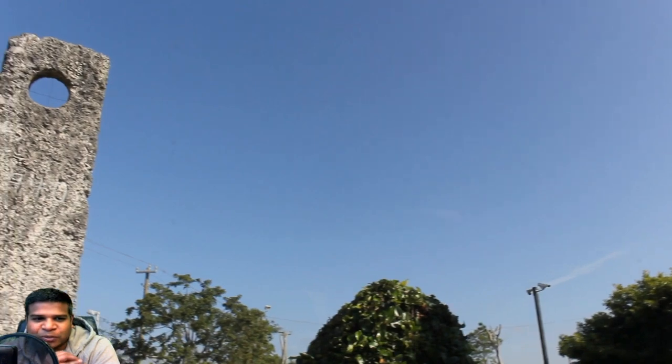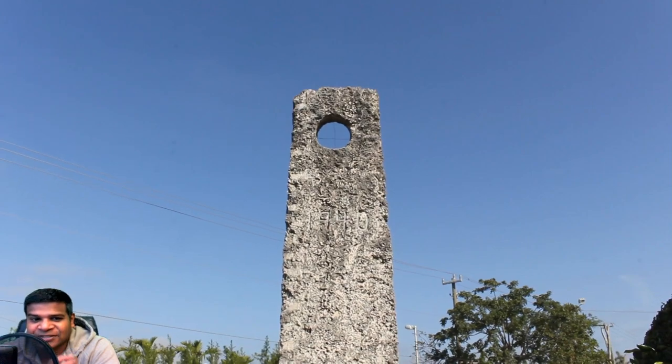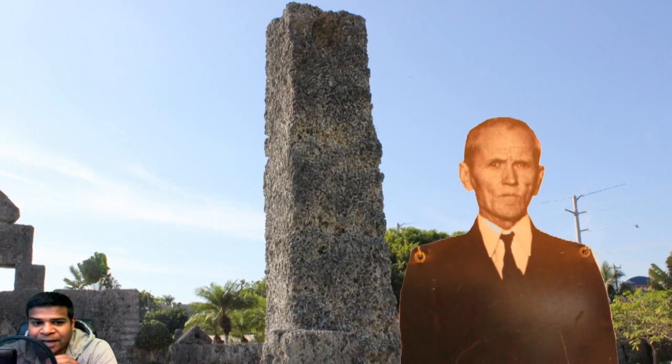Now, the telescope is unique because it is the world's only megalithic telescope, and this rock weighs a massive 23 tons and stands 25 feet tall. Imagine a 100-pound man with a 4th grade education single-handedly lifting 46,000 pounds.